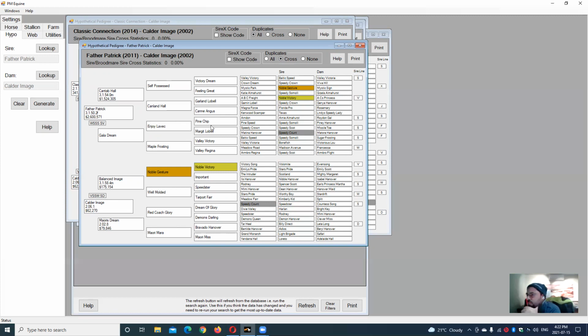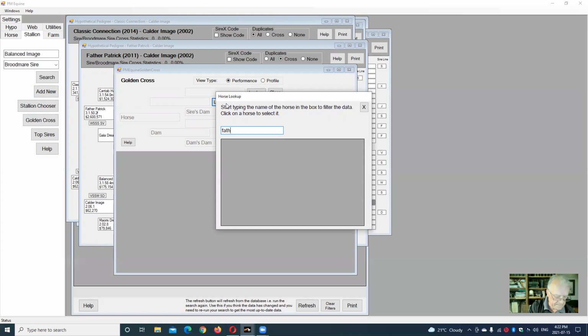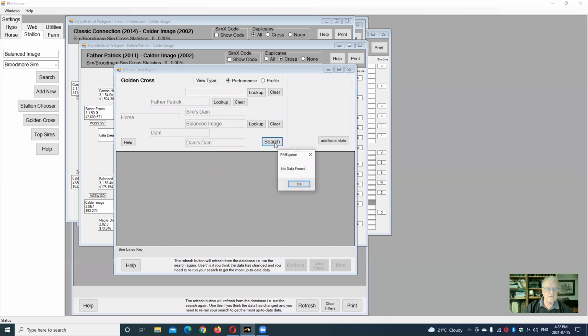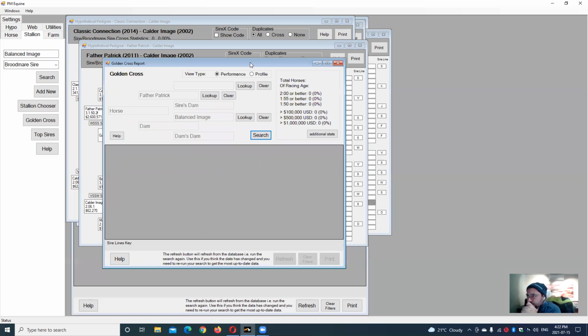No. We can go and have a look at the Golden Cross with Father Patrick. And the Balanced Image. So we're going to search and see. No data found. There's never been a Balanced Image mare bred to Father Patrick. Amazing. Well, they're pretty long in the tooth over here, most of them. Probably wouldn't get into the book at all with Father Patrick, even if you had the money.